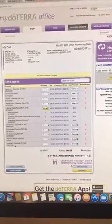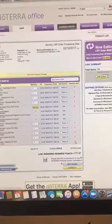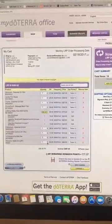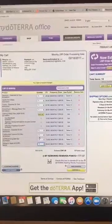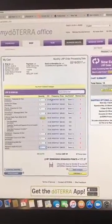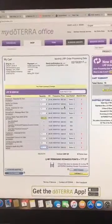Sorry, there we go. It added it to my cart right there. If I want to delete that, of course, I just come over here, click the X, and that's gone. Okay, and then this is how you modify if I want 2 of something. That's self-explanatory. That's the quantity. Up here on your order is the PV, and each product has a certain amount of product value. And then, of course, your price is over here.